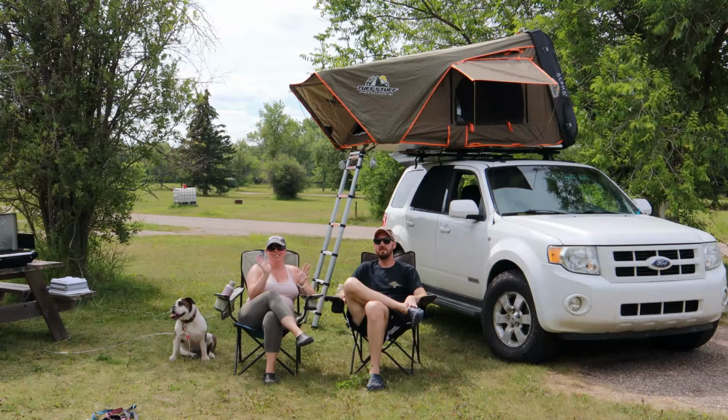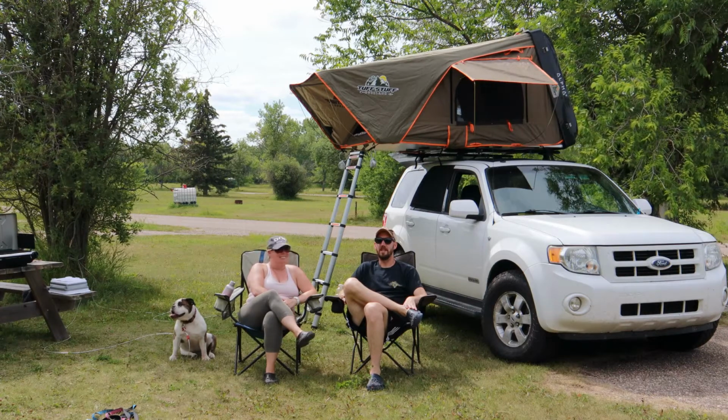Today, we are giving you our first night review from our brand new Tuff Stuff Alpha 2 rooftop tent, and we're in the tent. So far, we are loving it. It's super.